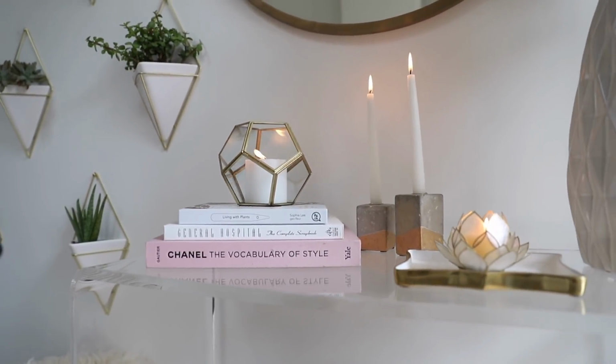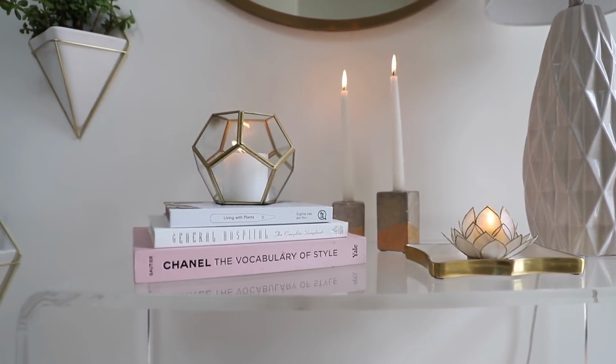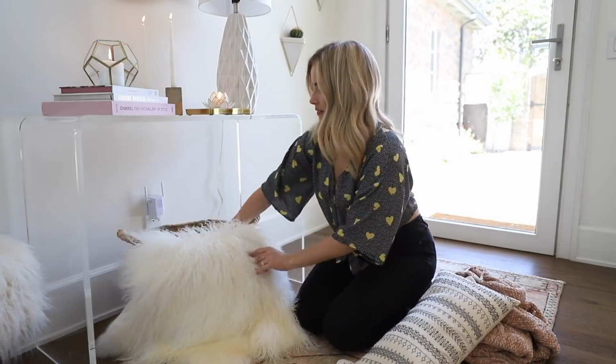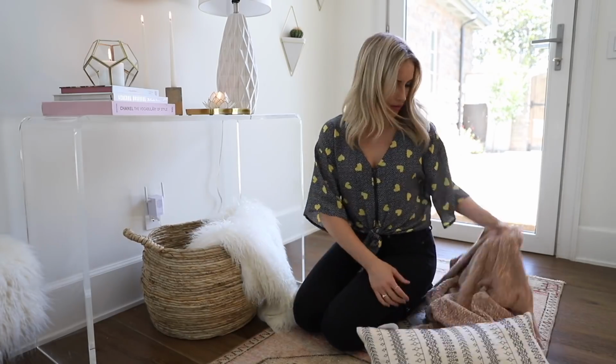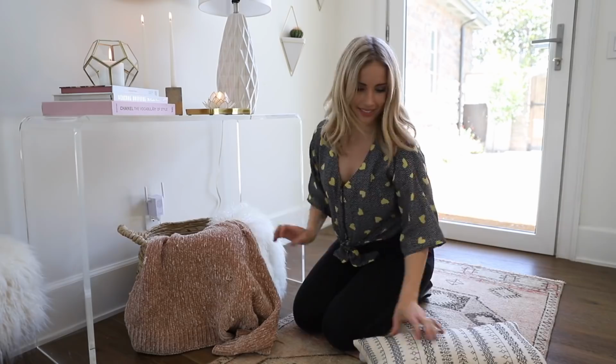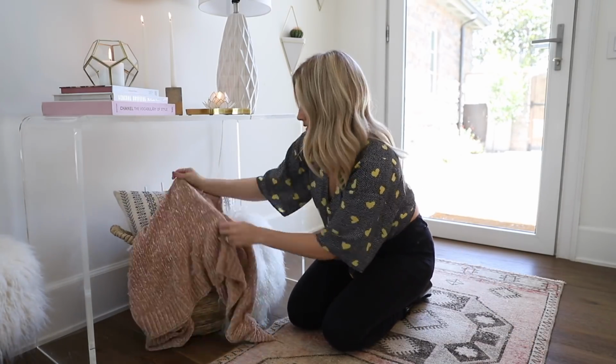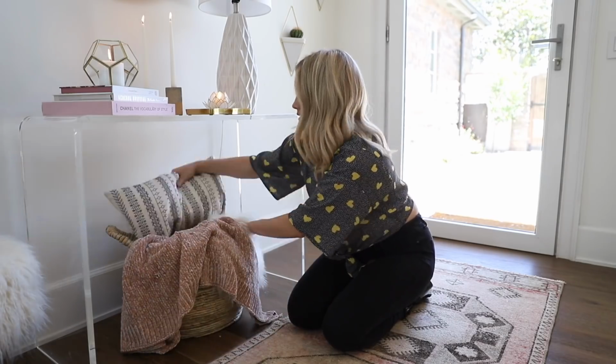And I love the fact that I could use candlesticks because it definitely gave me a lot of different height variations, which I love. Even with this basket, it's a very earthy, organic basket. But of course we put some sheepskin fur in there, and I stole this blanket from their living room. Hopefully they don't mind, but I thought it was the perfect cozy texture, and the pink was perfectly matched to the rug.